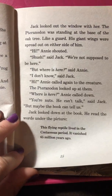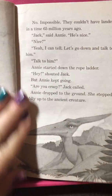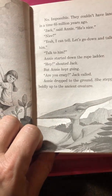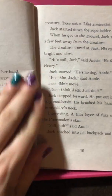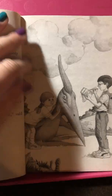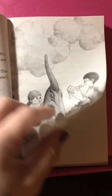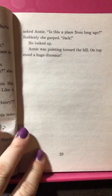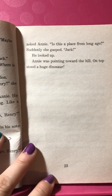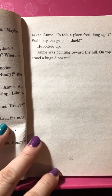And so now Henry, I'm assuming, loves dinosaurs. He takes a real interest, grabs out his notebook to take notes. Annie is, of course, acting like he's a pet and named him what? Named him Henry. And she's talking to him, asking him questions. Jack's taking all kinds of notes that he's observing, just like what we do in science, right? But then how did it end? Annie sounds a little maybe scared or nervous. She gasped and yelled for her brother's name, right? And they looked up and saw a huge dinosaur on the top of the hill.